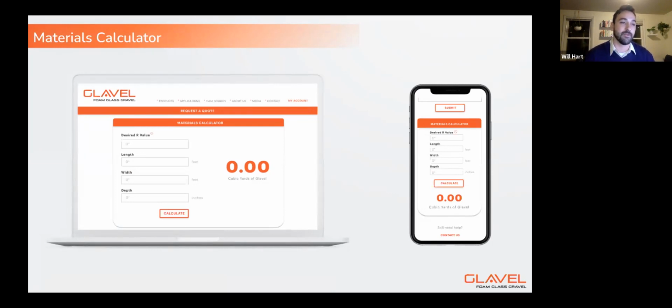One of the issues we encountered in our user interviews was that customers needed to purchase 30% more than typical foundation gravel due to the compaction rate of the material. The materials calculator would account for the compaction and also the amount of insulation needed, so that users could be well informed in regards to the amount of materials they needed for any given project.